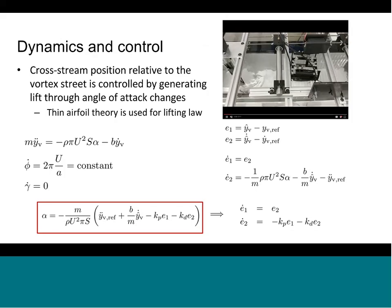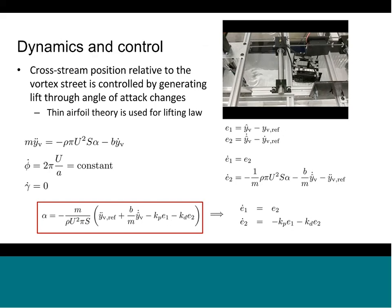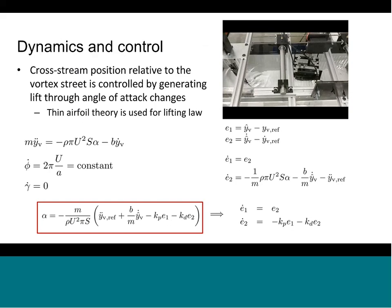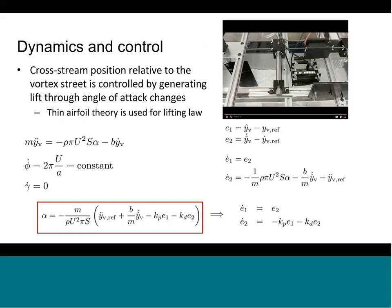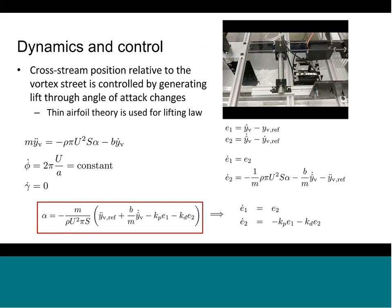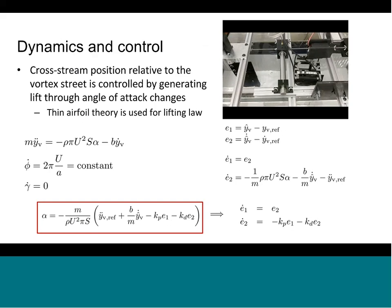Okay, the control design is fairly straightforward. We have a second order system in the cross stream direction denoted by Y. Most of this is done in the body frame of the fish, so some of the coordinates are the opposite of what you would expect. But the point is that by changing the angle of attack, which is our input in this model, as long as there's water flowing from left to right here, we produce lift in the horizontal direction that allows the fish to move along the air bearings, which are now positioned in the cross-stream direction.